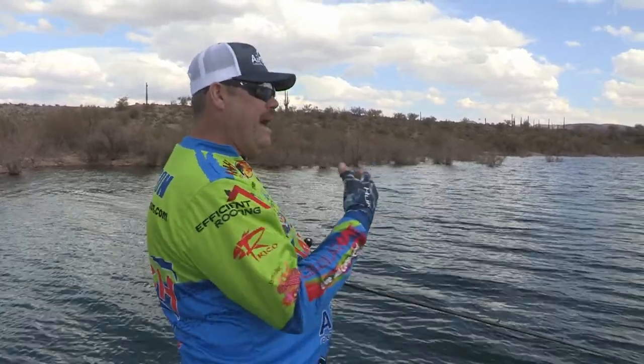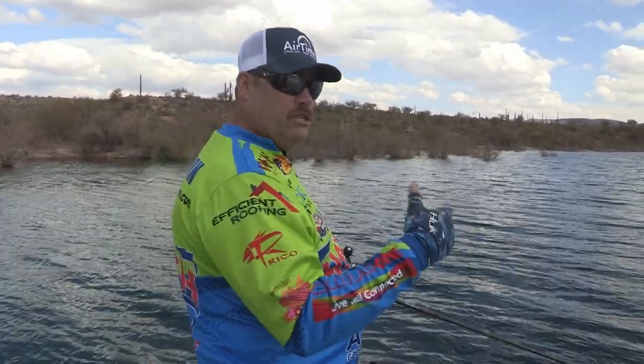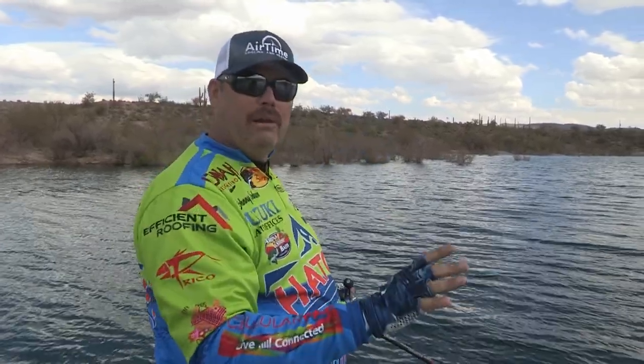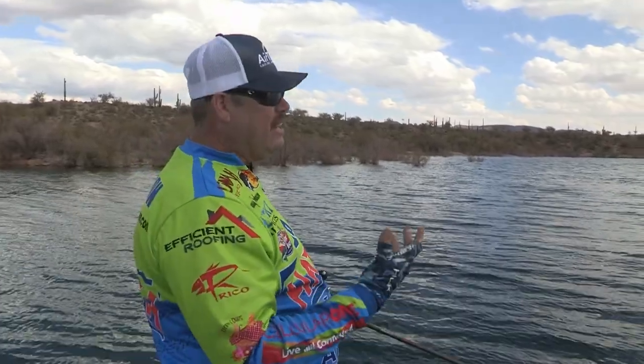So it's best to stay back, throw that Texas rig, make some casts. It's not that you can't get in there. If you see a bed or you spook one off, you can always go down and then come back after he relaxes a little bit and you know where to cast. But to get right on top of them right now is kind of a no-no.